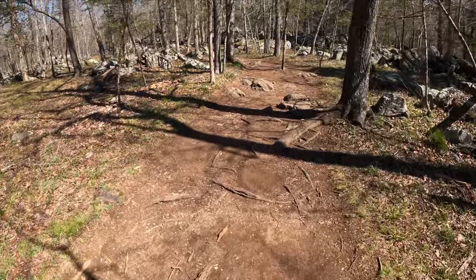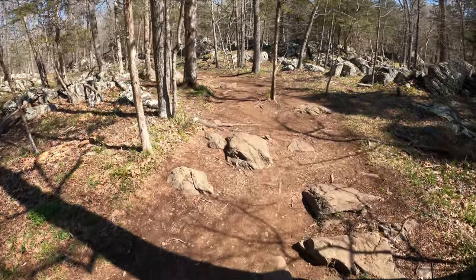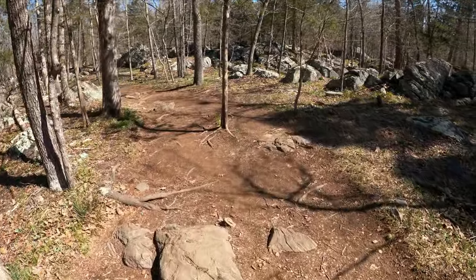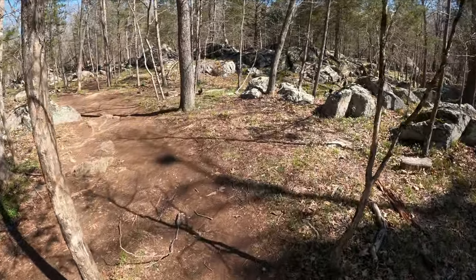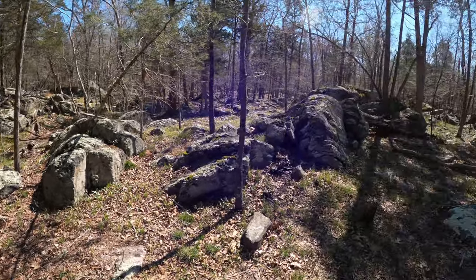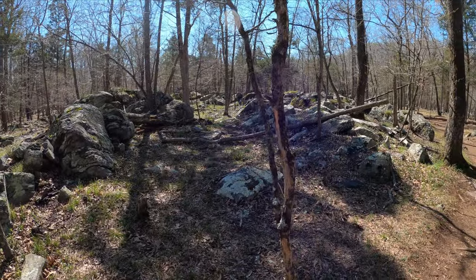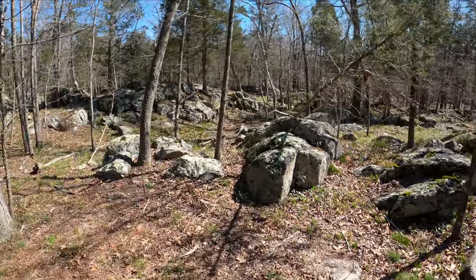Did the Billy Goat section A. Now we're returning to the canal path trail. There's a lot of people out now, and this terrain is so cool. What we're on is a place called Bear Island. It's got these rocks, and there's wildflowers everywhere, and it's just beautiful.